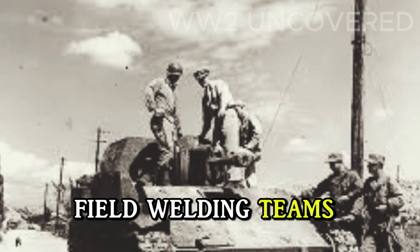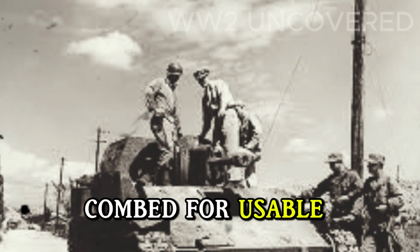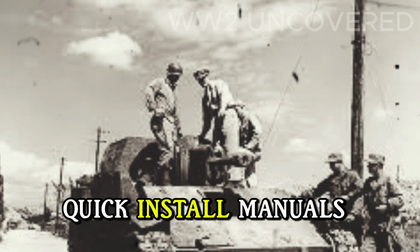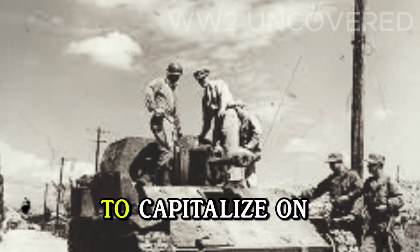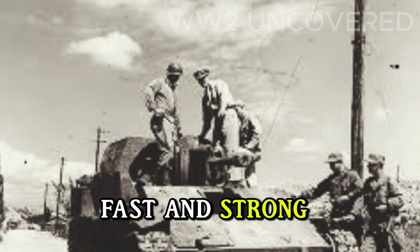Field welding teams were ordered to the front lines. Beach scrapyards were combed for usable steel. In the rear, officers began drafting quick install manuals, supply lists, and emergency maintenance protocols. Because they knew, to capitalize on this, the Rhino had to be scaled fast and strong.